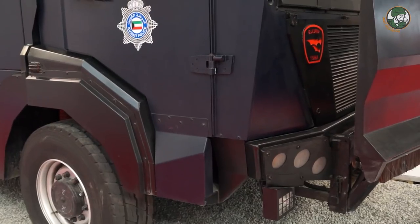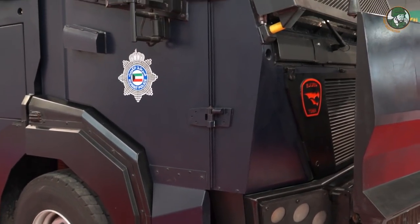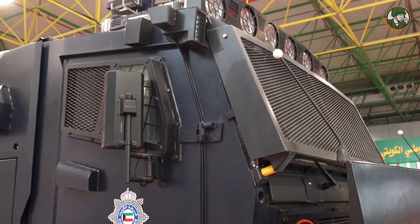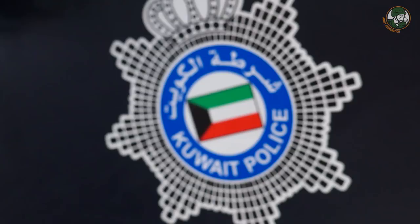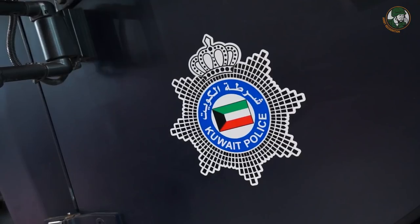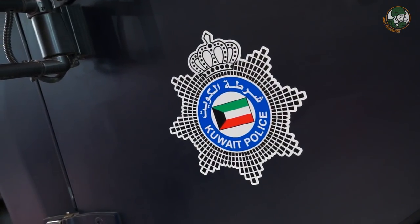The cabin offers ballistic protection up to BR6 level. It is also combat proven. It saved the lives of many security forces in conflict areas, just like Ejder Yalçın. This specific vehicle is from Kuwaiti Ministry of Interior Special Forces.